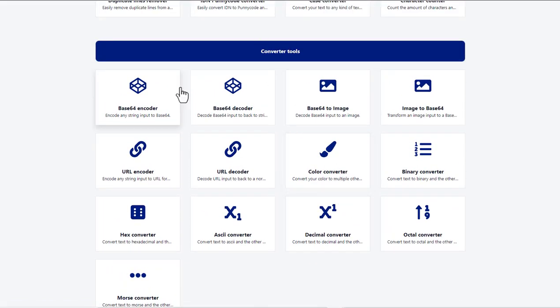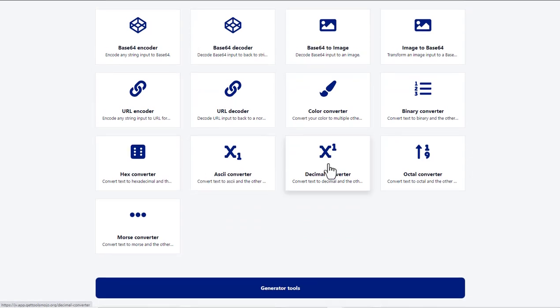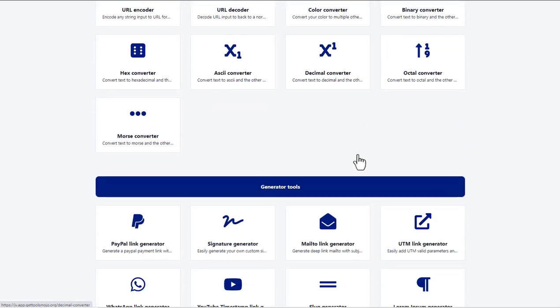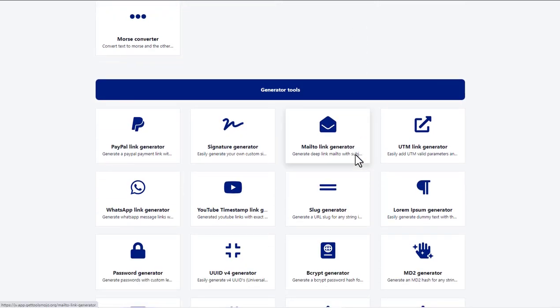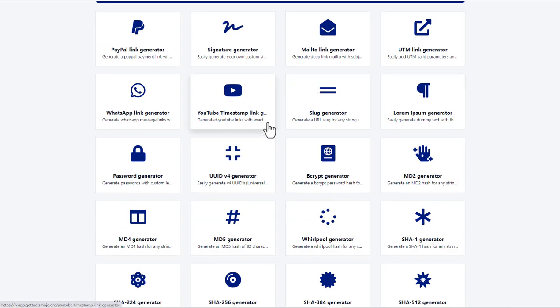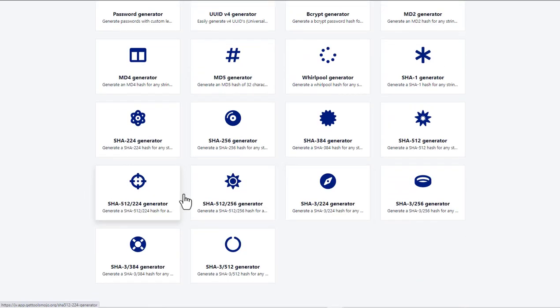You have some converter tools here: base encoder, base 64 to image, image to base 64, color converter, URL decoder. Again, very techie type tools on here, which I still don't quite understand how you'd use. As an affiliate marketer, you don't need any of this stuff. And then you have a PayPal link generator. You go to PayPal for that. Signature generator, mail to link generator, YouTube timestamp link generator. All of these types of tools on here you can also get.